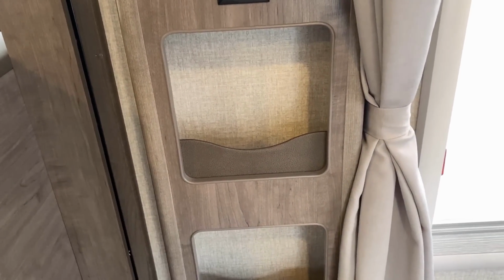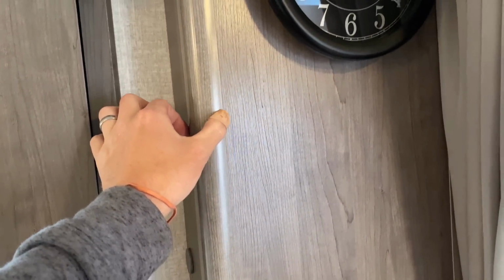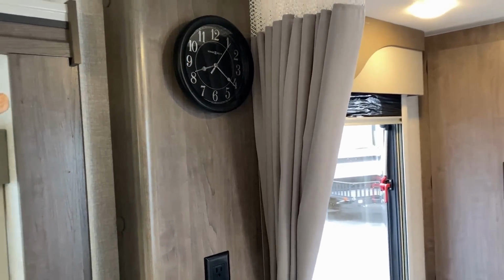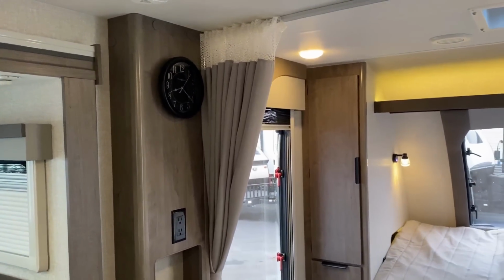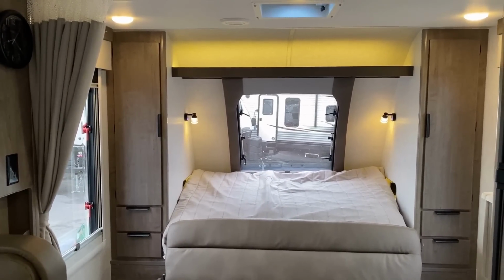But it's not just the structure, the shell of the RV that's all CNC routed. All of the cabinetry in this is machine precise. You notice all of the fit and finish is just great. It's virtually beyond compare what they do in here. It is heads and tails above and beyond industry standard. There's just no question about that.